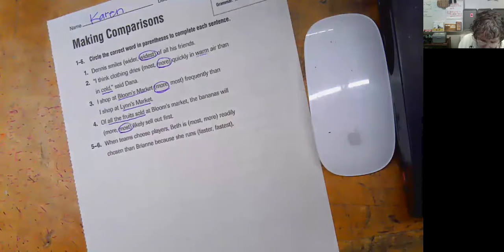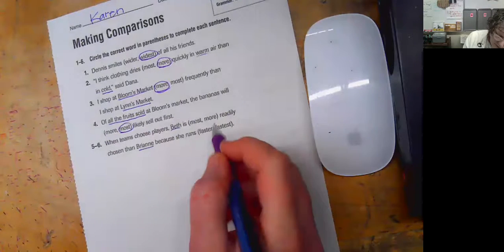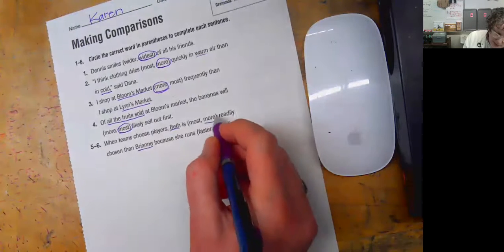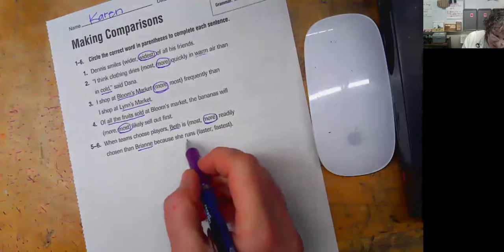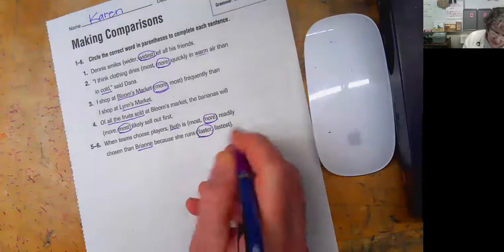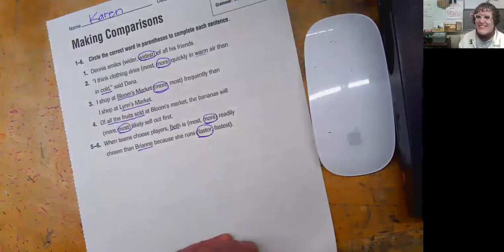It's a double. When teams choose players, Beth is readily chosen, then Brianne. So there's 2. Most or more? 2. More, right? Because she runs, I would say we're still comparing the 2 girls, right? So we're going to use faster because she runs faster. I don't think we'd say fastest because we haven't added any other girls to that thought.